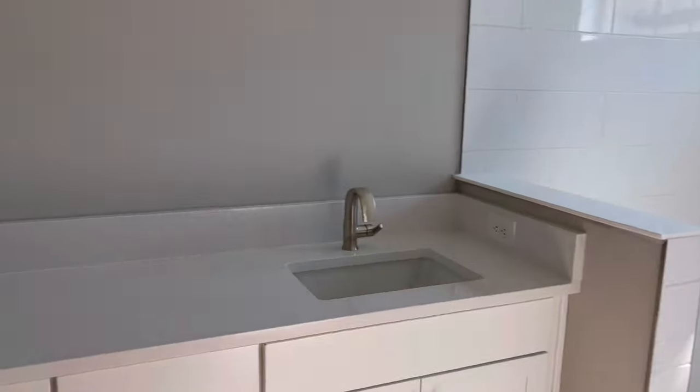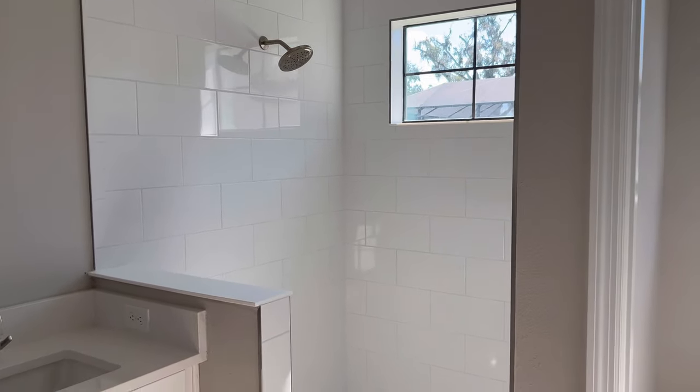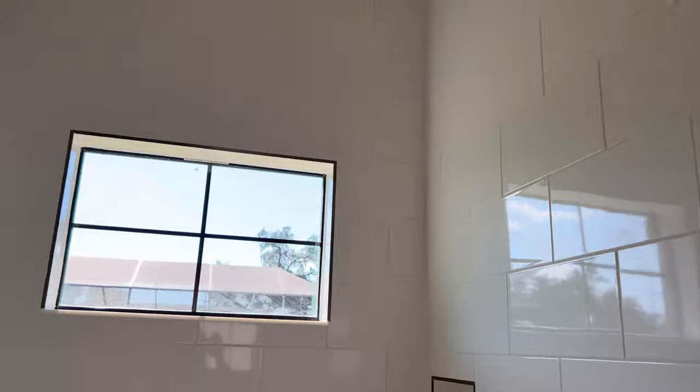All right, so here is your full bath, your pool bath. This house has, I believe, 4.5 baths. So you have your shower, which we would probably add a glass. Still nice. Throne room with a window. Love that the bathrooms have windows.